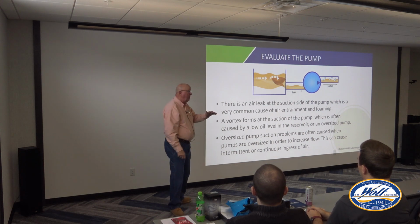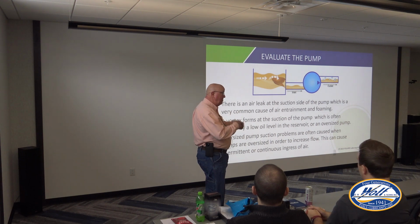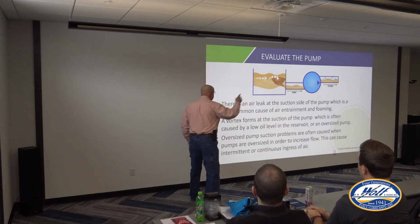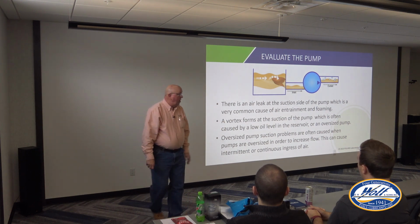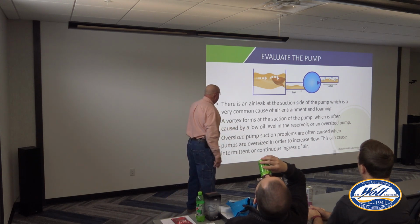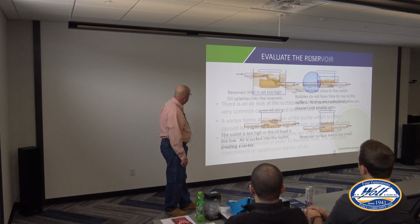Then it goes through the pump, and at that point, instead of being air sitting on top, it becomes entrained, entrapped in that pump. And each time it circulates, it becomes more and more entrapped. If you've got a pump that's too large, okay, it's oversized for the system, and it's pulling the oil out of the reservoir faster than it should, it's going to pull in some air as well.